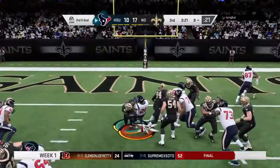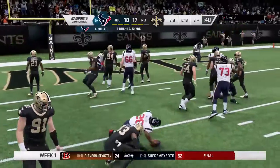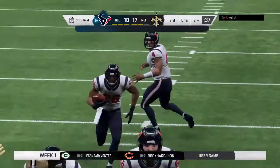Watson with a give to Miller. And he'll work his way closer to the goal line as he's got 5 down to the 3.